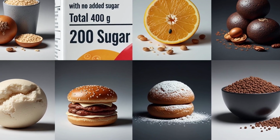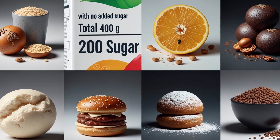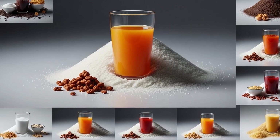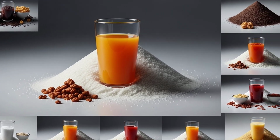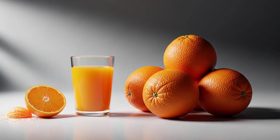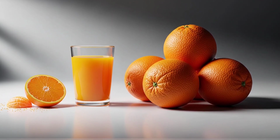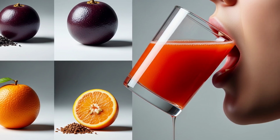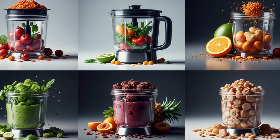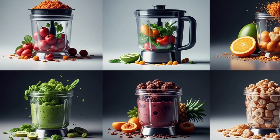Even if the packaging proudly states 100% juice with no added sugar, this doesn't change the fact that it contains a huge amount of natural sugar derived from the fruits themselves. One single glass of orange juice can contain the equivalent amount of sugar found in 3 or 4 whole oranges, a quantity you would never consume in one sitting. But what about smoothies? After all, the whole fruit, including the fiber, is blended into them.